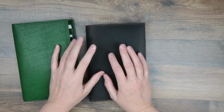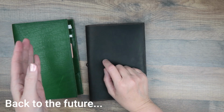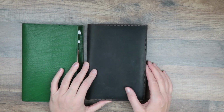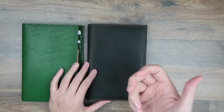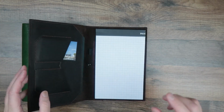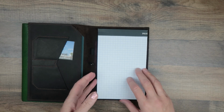Okay, so here we are in modern day times, like not in the far distant past of February, but actually in April. And some of my footage got screwed up. So I'm just going to reshoot this little section about the notebook that's inside this Padfolio.